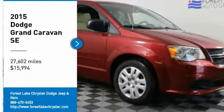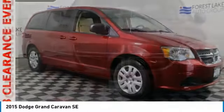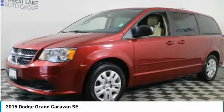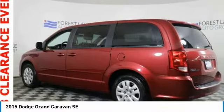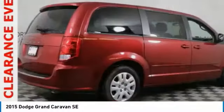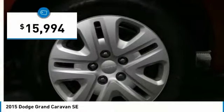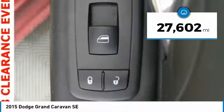Make a great choice today with the 2015 Grand Caravan. The Dodge Grand Caravan received the government's highest front and side crash rating of 5 stars. Its vast interior is widely praised, with an innovative seating arrangement, versatile cargo storage, and enough entertainment features to keep the kids entertained on road trips, and is priced below $20,000. This vehicle has less than 30,000 miles.